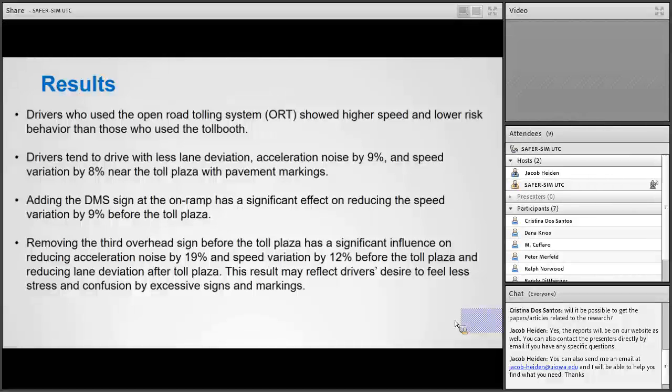We found that drivers tend to drive with less deviation, less acceleration noise, and less variation near the toll plaza if there are markings. So marking is a good thing because it reduces some of the turbulence and the factors that we thought are not desirable. We also found that adding a DMS message on the ramp itself is positive because, as I mentioned, it reduces the weaving of drivers coming from the on-ramp and trying to go to the through lanes. So our assumptions about the different marking and signing strategies showed in the experiment that these are good to be implemented. We found, as I mentioned, that the third sign right before the diverge area is useless, even confusing, so we just need to remove it altogether.